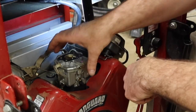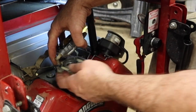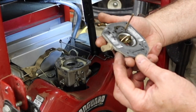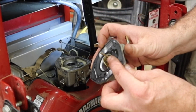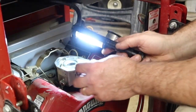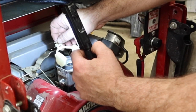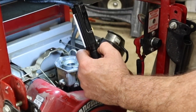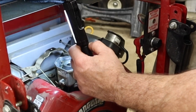Very careful taking this lid off, that hopefully the gas gets loose, and it is, lucky for me. It's actually in really good shape. So we're going to want to clean out all these jets, and we want to take a peek down inside here. Let's see, the float goes in there just like that. Needle came out. There's a little bit of dirt there, but not bad.